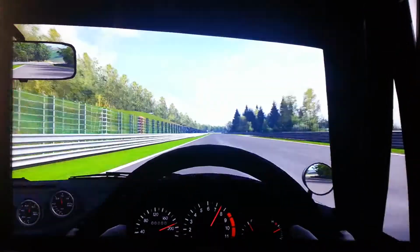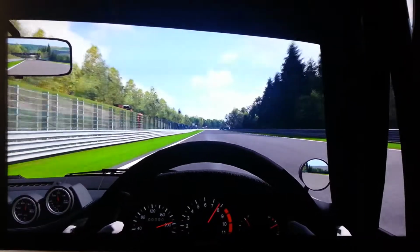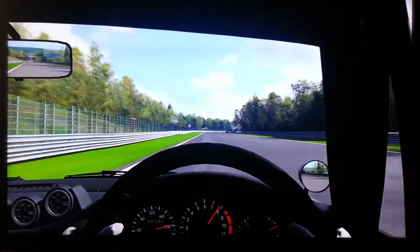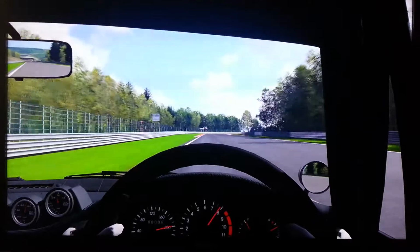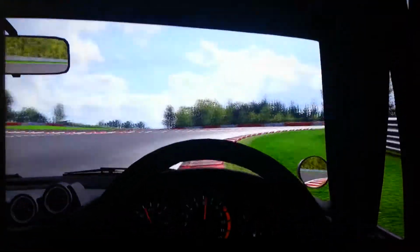Now, down the Kemmel Straight, this is a massive, massive uphill section. You need horsepower, and you need to keep the car as straight as possible, because the moment you start steering, it will kill time, it will kill the speed of the car. So I'm approaching 130 miles an hour, braking reasonably lightly for Les Combes.